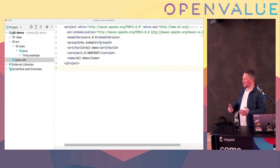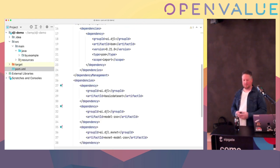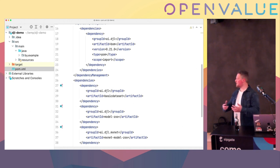Let's start up IntelliJ, new Maven project. Does everybody here work with Maven? Or somebody doesn't? Gradle? Should be the same, right? I'm using Maven here. What I'm actually going to do is import a bill of materials. That is a file that contains all the dependency information that you want to have for a specific thing. So Deep Java Library has a bill of materials that I import.